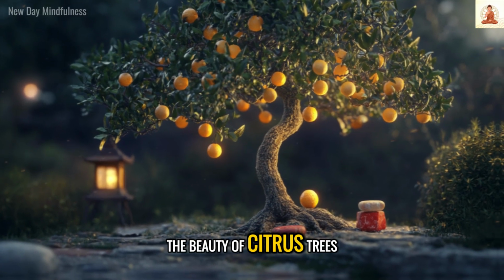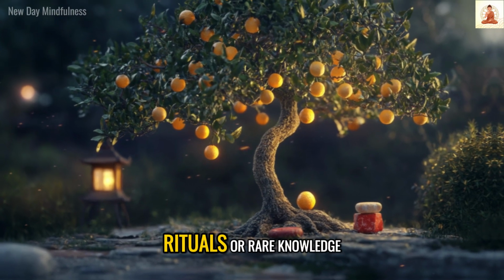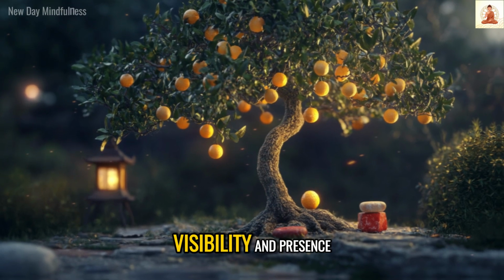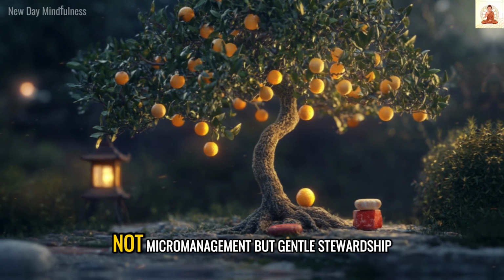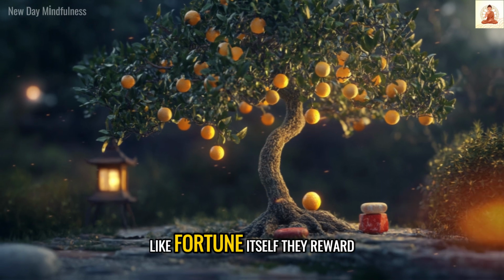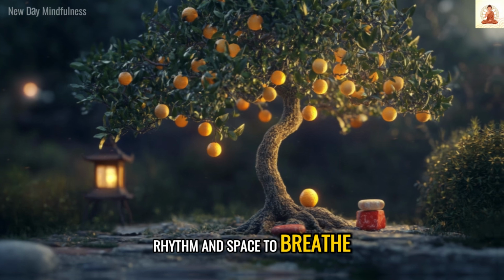The beauty of citrus trees is their accessibility. They do not require elaborate rituals or rare knowledge. What they ask for is care, visibility, and presence. They respond to consistent attention, not micromanagement, but gentle stewardship. Like fortune itself, they reward clarity, rhythm, and space to breathe.